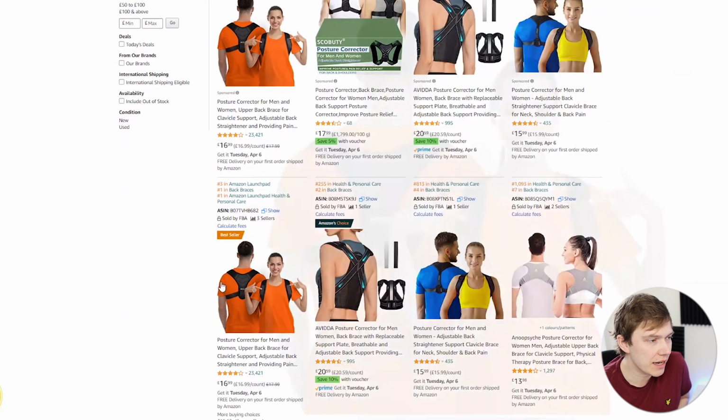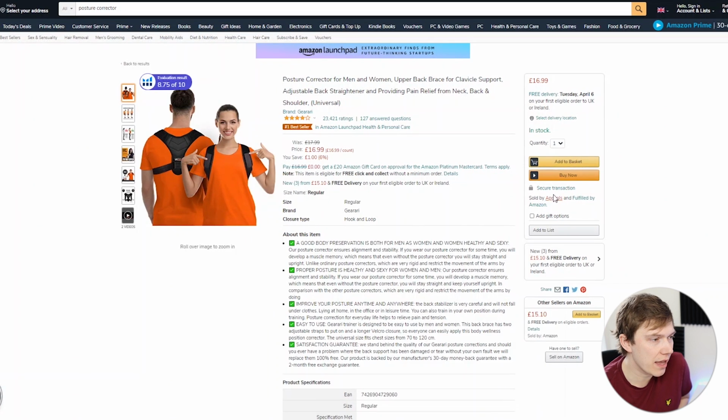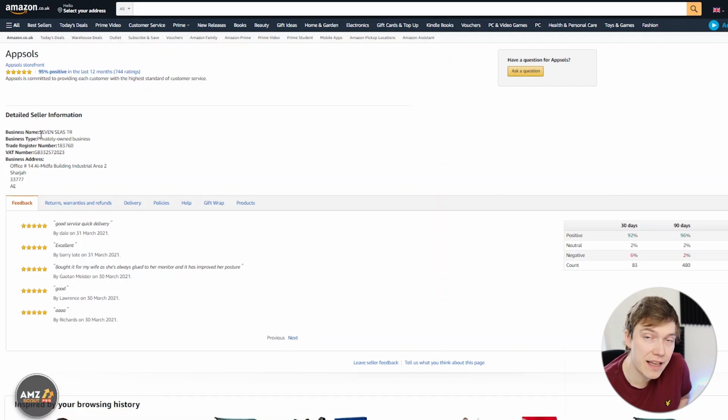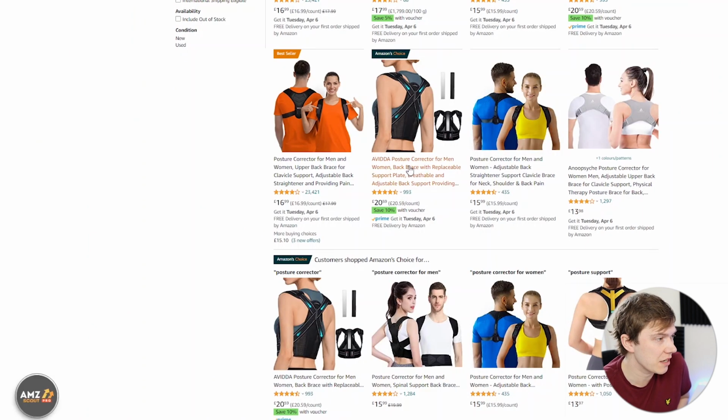Did you know that if you click their name here, where it says sold by and then the seller name, it will tell you where their company is based. And if you click into it, we can see the name of their company and we can see their business address. AE, I think that is Arab Emirates. So it's not UK based where we are now, amazon.co.uk. So let's just have a look at a couple of other listings just to kind of get a feel for where the top sellers are from.